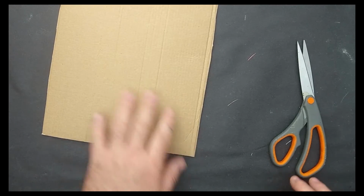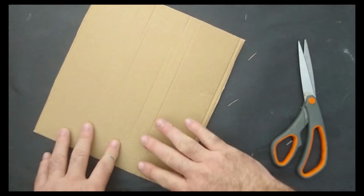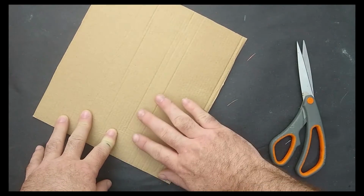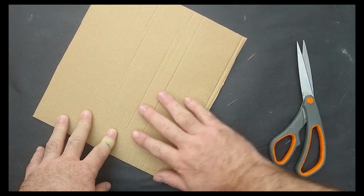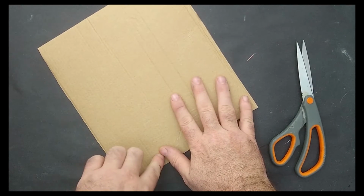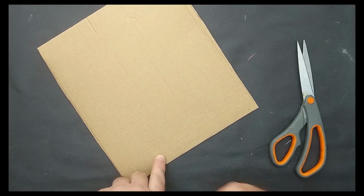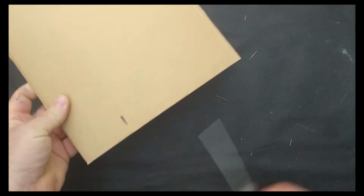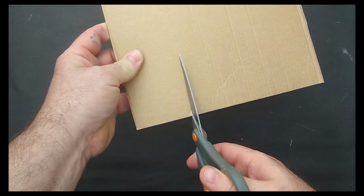Now, when we're sizing this, this is kind of a nice size. Generally speaking, use your hands to measure. Yours might be bigger or smaller. It kind of doesn't matter because it's going to give us the same proportions. About 2 hands tall and about 1 hand wide. So right here, I'm going to make a mark. I'm going to cut this extra part off.